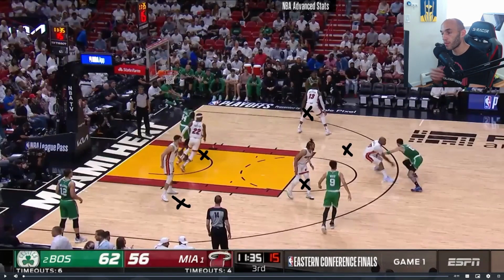So a big reason for the Miami Heat's success, particularly in the third quarter when they had the most success, was that their defense caused a lot of trouble for the Celtics. The Miami Heat love to go to this 2-3 zone, and they had a lot of success with it in game 1 against the Boston Celtics.